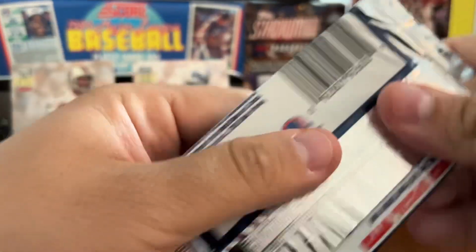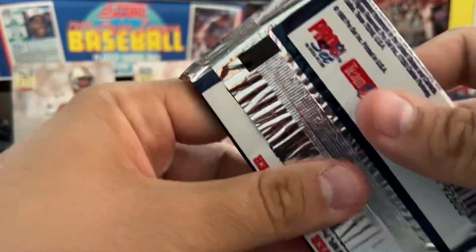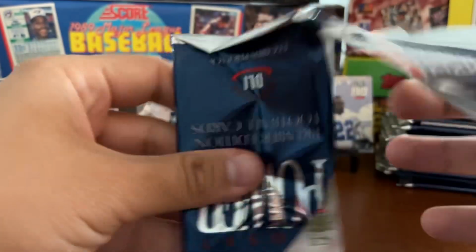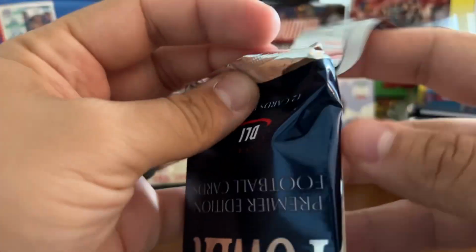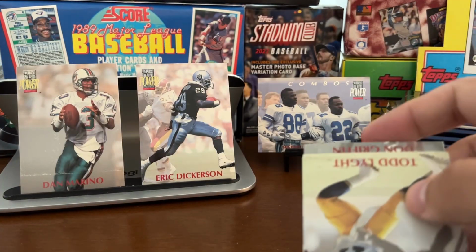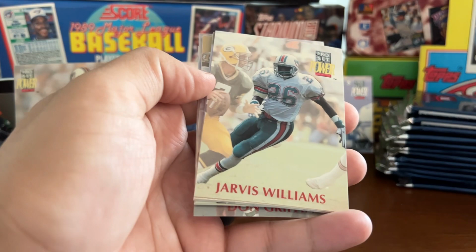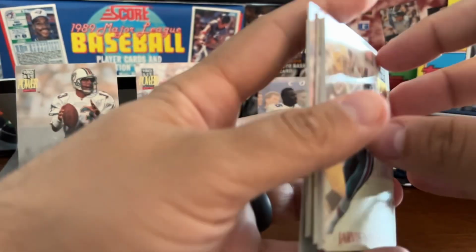And those of you who are watching the bricking here, I've tried different things in the past. I've tried putting these packs in the oven. Foil packs like this obviously can't go in the microwave, but I've tried putting them in the freezer. Doesn't seem to really make much of a difference either way. Once these things are bricked, they're kind of stuck, and then you have to deal with the paper loss.